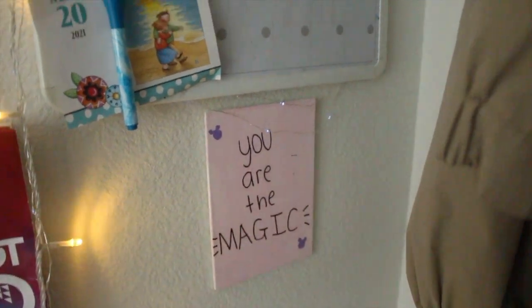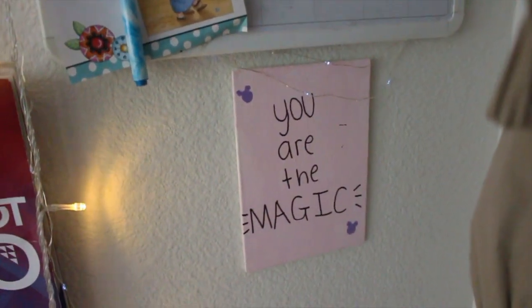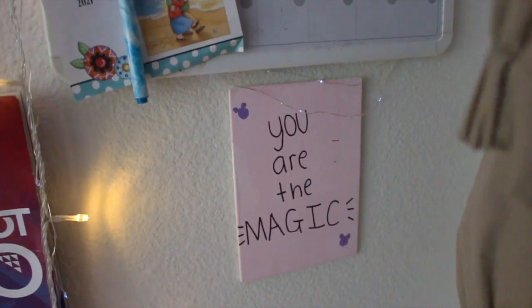And then this was something that I painted myself. I made one for myself and each of my roommates, so we all have this matching canvas in our room, which is kind of cute.